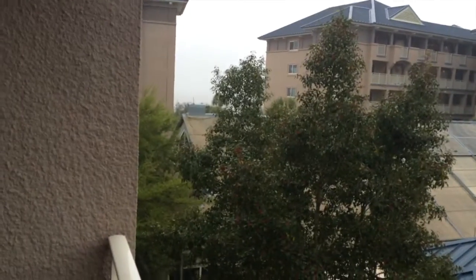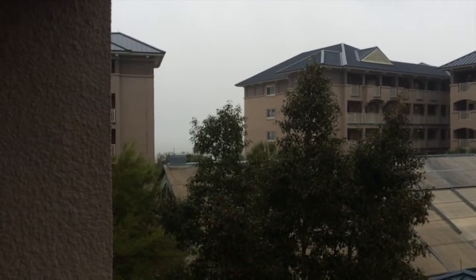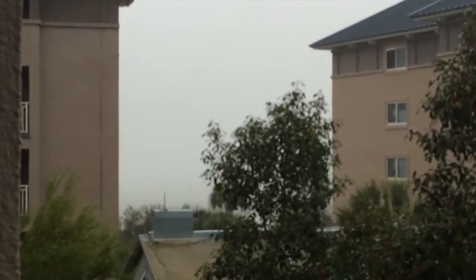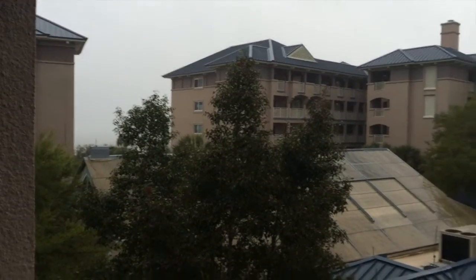Like, I even looked down that way. You can't even see the ocean, or you can barely see... Oh my god, I saw that lightning. You can barely see the ocean. I mean, if you try to look, okay, you can see it a little bit, but you can barely see it, man. Oh my god.